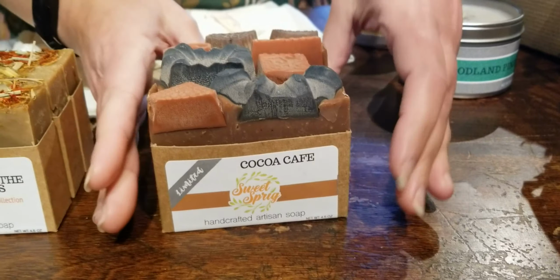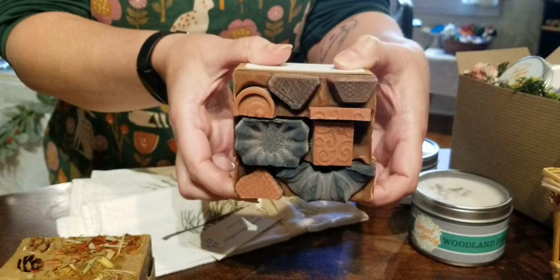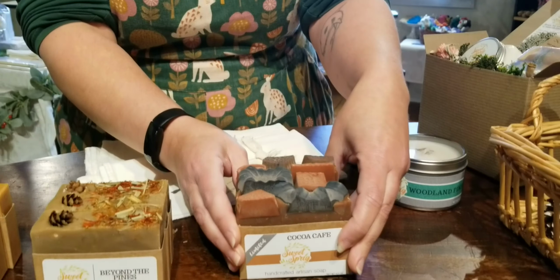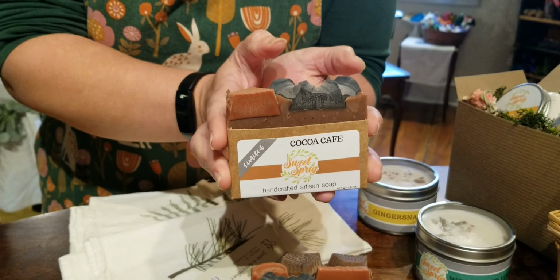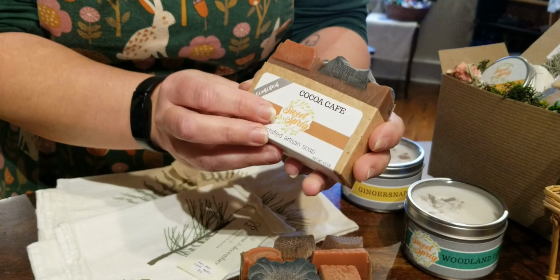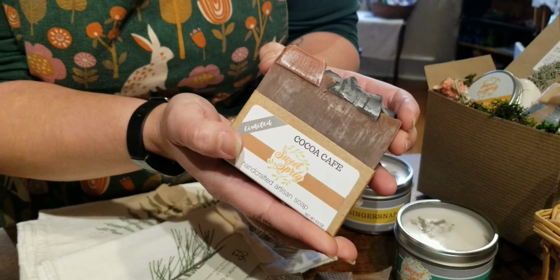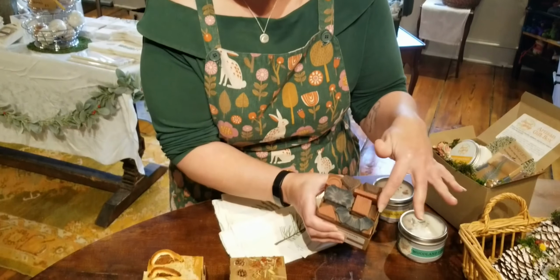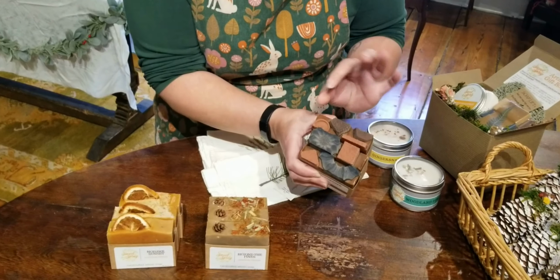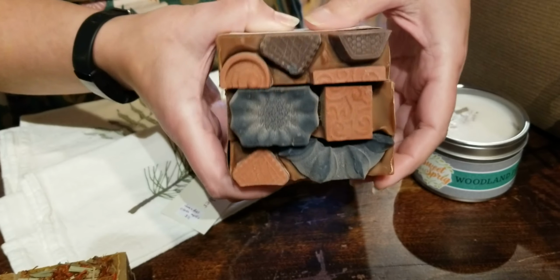Now moving over here, this cool bar, Coco Cafe, is a new limited edition bar just for the holidays. I really wish you guys could smell through the camera, so you really have to come see me to check this soap out. I color it naturally with cocoa powder, and it smells like a chocolate shop. And in fact, on top of the bar, I have molded little tiny soaps that look like different candies or confections and implanted them into the soap.